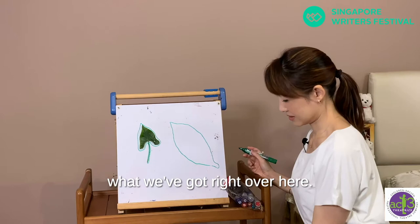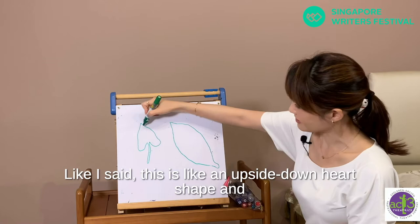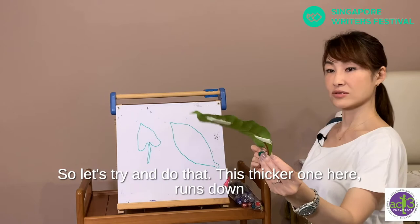See? Now you can see how different the shapes of the leaves are. Like I said, this is like an upside down heart shape. And we can put some finishing touches on the leaf. What do I mean by that? Well, we can really take the leaf and look at it closely. What do we see? Once again, we see the veins, right? So let's try and do that.